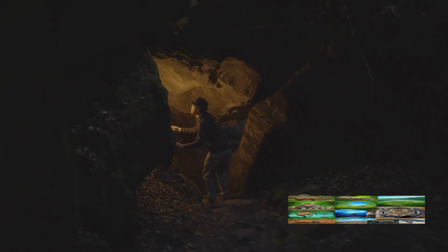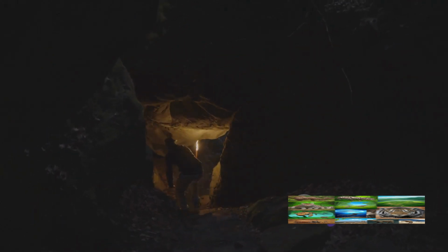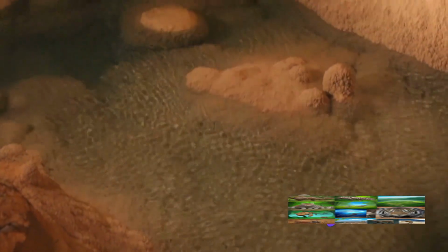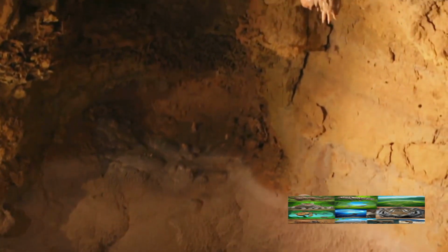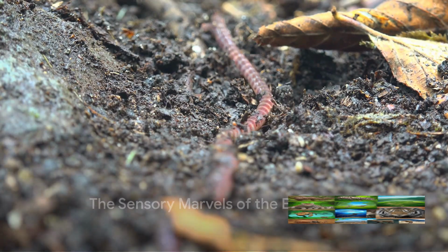But in the darkness of the underground, where light is scarce, eyesight is less crucial than a keen sense of touch. The mole, with its specialized sense of touch, is a perfect example of how life adapts to the challenging conditions of the underground. Another fascinating creature of the underground is the earthworm.